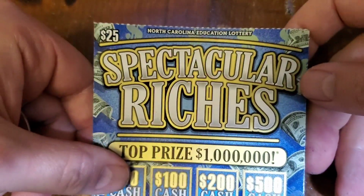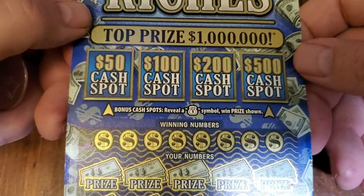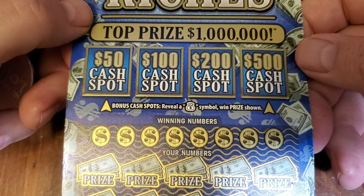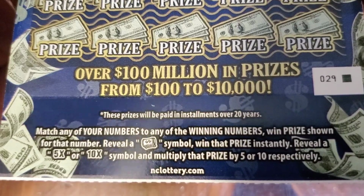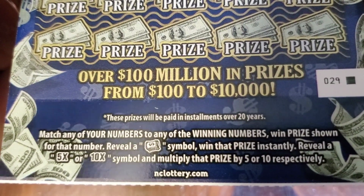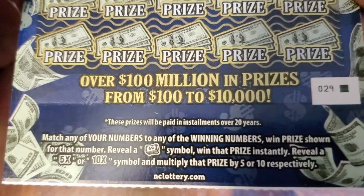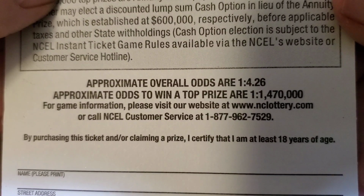Okay, let's move on to our spectacular riches. Up top, you've got 4 bonus sections. You're looking for a money bag in either the 50, 100, 200, or 500 spot to win either 50, 100, 200, or 500. And down below, match any of your numbers to any of the winning numbers, win the prize shown for that number, reveal a money roll symbol to win that prize instantly, and reveal a 5 or 10x symbol and multiply that prize by 5 or 10 respectively. Ticket number 29. Odds on this ticket are 1 in 4.26. Odds of winning the top prize are 1 in 1.47 million.